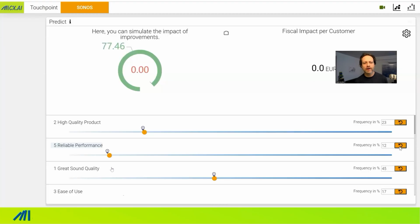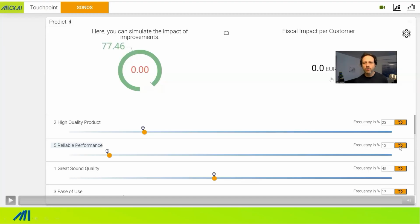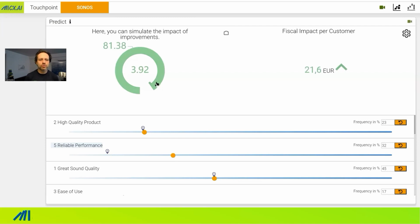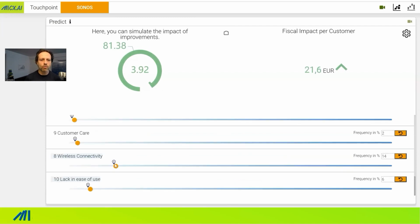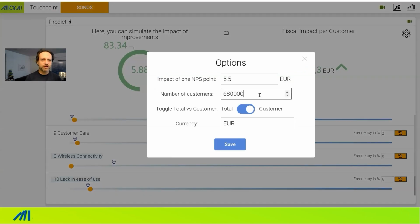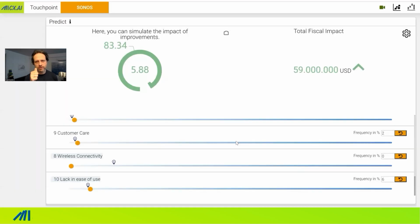Okay, so we went back and implemented functionality where you basically go into the tool and you simulate changes. What would happen with an NPS if the customer would respond differently? We can not only predict the change in NPS, we also can predict the fiscal impact. For this, we only need to know what's the fiscal value of one NPS point, right?